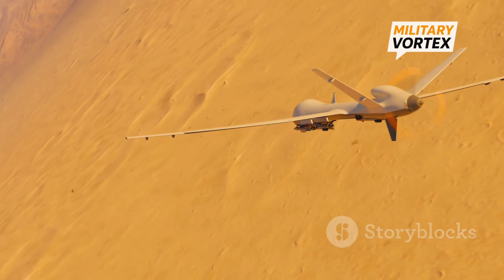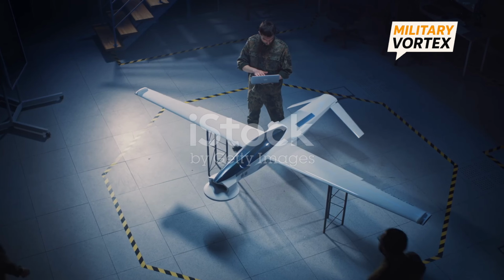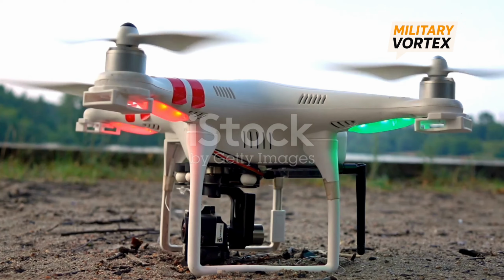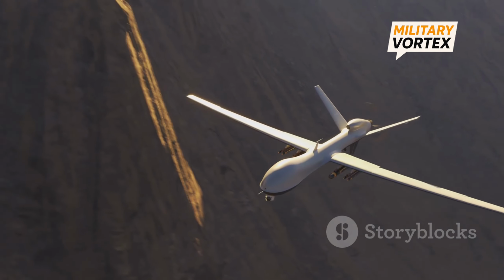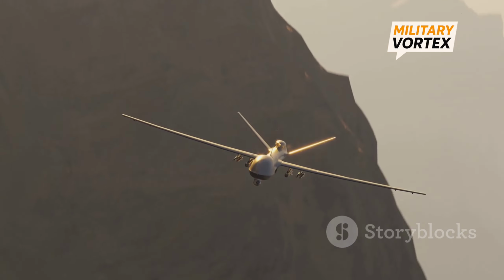The Shaheed 136 drone has emerged as a significant weapon. It comes from Iran's growing drone arsenal. This unmanned aerial vehicle, or UAV, is making its mark. It represents a new type of aerial threat. The drone is essentially a loitering munition. Many call it a kamikaze or suicide drone.